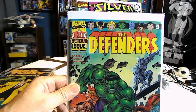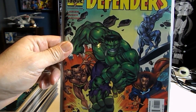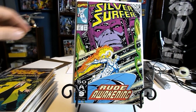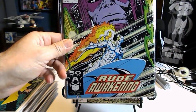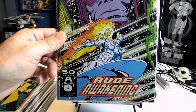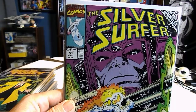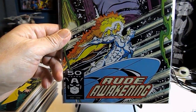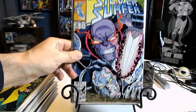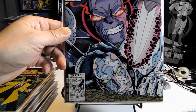This is the Defenders' first spectacular issue. It's a very nice cover. Nice Hulk cover. Now, I think I told you guys once before, I only had that one Silver Surfer comic. So I had to pick up a couple of these, especially since this one had Galactus on it, because I've been wanting to get some Galactus covers. So this is Silver Surfer number 51, and Silver Surfer number 59, with Thanos on the cover. Pretty cool cover.